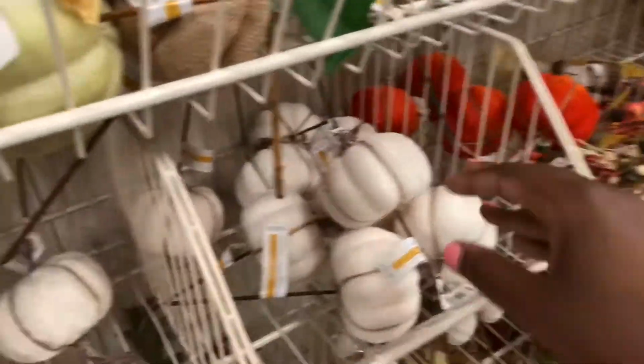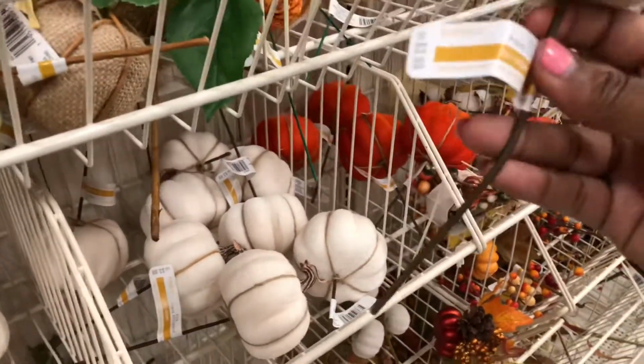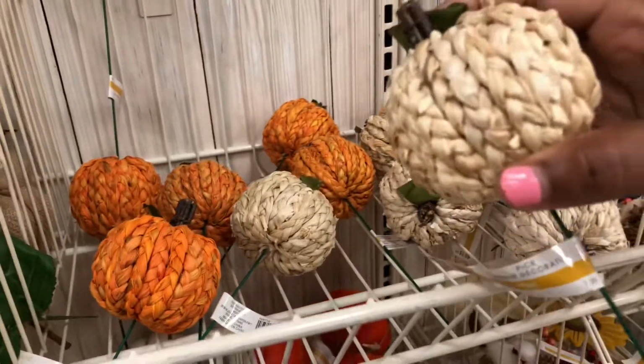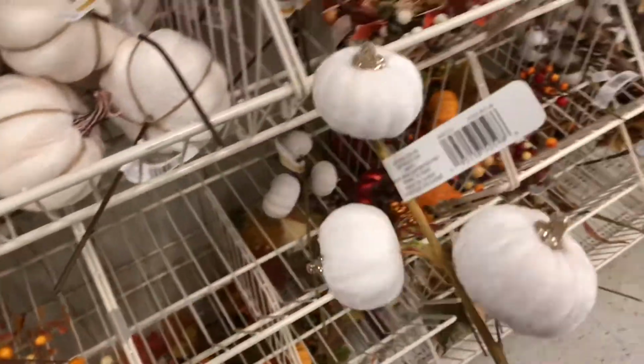So this is new. It looks like kind of like a dollar section type of thing. They have these cute little white pumpkins. They have a little scarecrow. I don't know what type of pumpkins these are, but it's cute. A whole bunch of stuff in this little. Oh, this is cute.